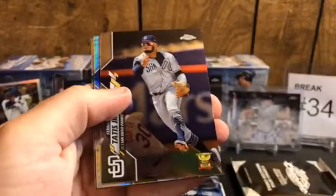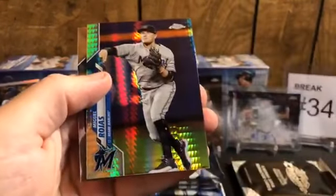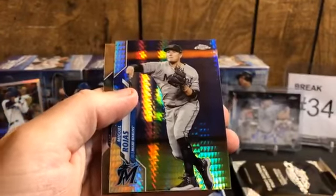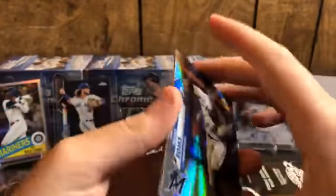Logan Webb, base rookie, San Fran. We have another Tatis. God, it's got to be the fourth or fifth Tatis. And then we have a Miguel Rojas Prism going to the Marlins. And a Luis Urias going to the Milwaukee Brewers.